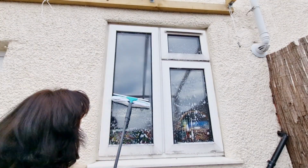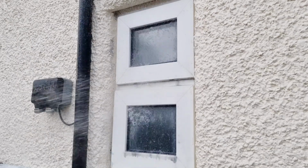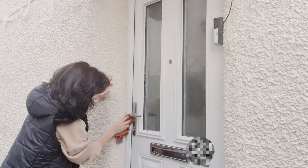Oh my goodness me, it is the day before flipping those pancakes. But today we're going to be cleaning these windows. So I'm doing the outside and I'm also doing the inside as well. Oh my goodness me, the stuff I found. Shocking. Wasn't expecting it at all. But I hope you're all doing really, really good.